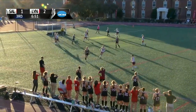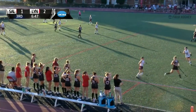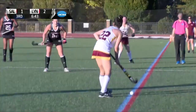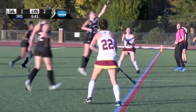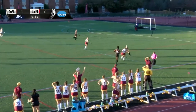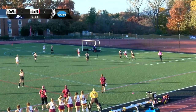Lynchburg trying to find Lero. Grad student, 99 career goals, looking for number 100. Finished the regular season third in the conference in goals, second in assists, most shots, tied for the most points with 55 overall. If Jackie Lero can find an offensive category, she's top three in it.